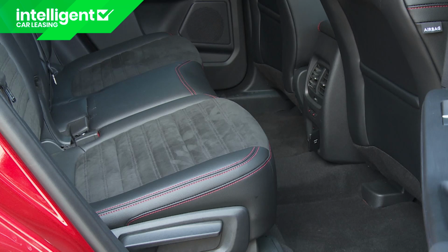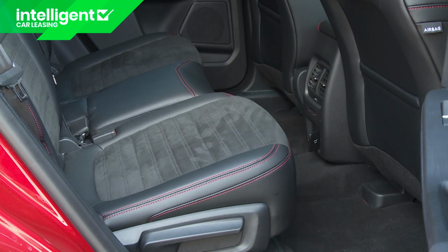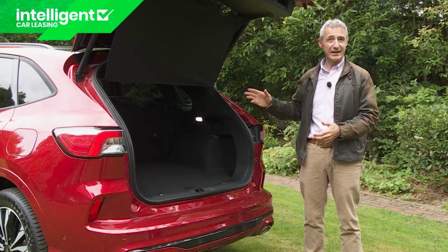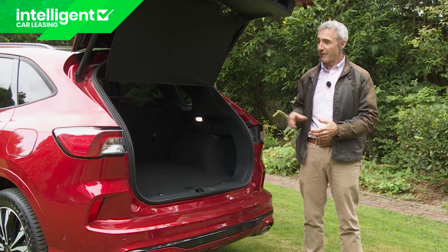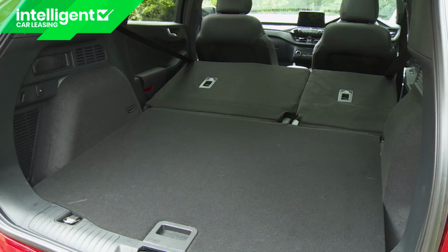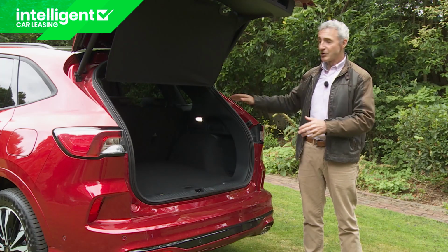Slide the rear seat forward as far as it'll go, in which case there'll be very little legroom for the back seat folk, and there'll be 581 litres of room. That's down from 645 normally. Flatten the 60/40 split folding bench, and there's 1481 litres of total capacity to the window line.